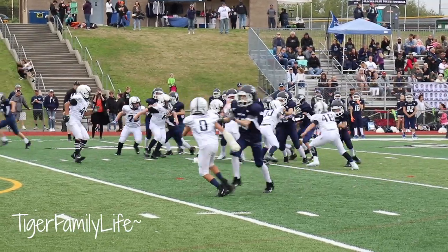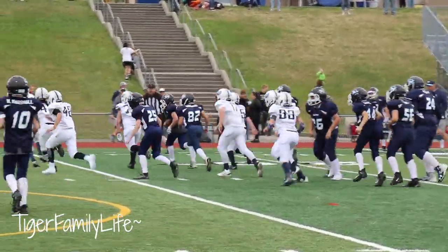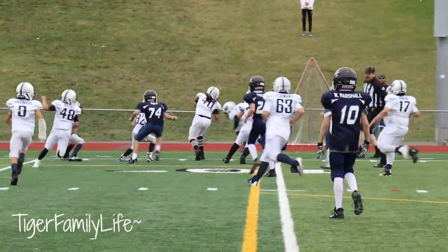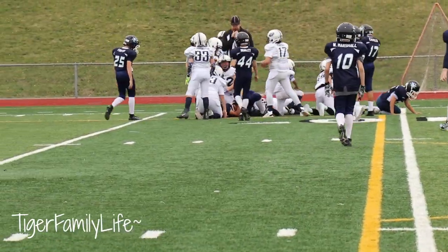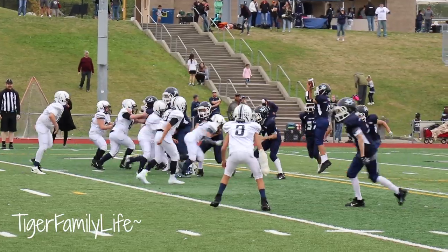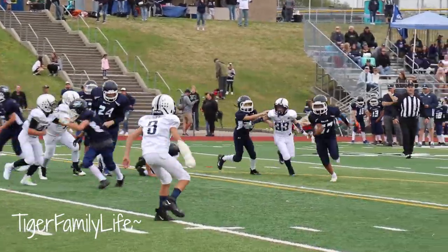Snaps. Hands it off this time. Oh, did he fake it? Nope, he handed it off. He's running to the 10. All running there. 27-0. Counting down. Oh, hands it off.